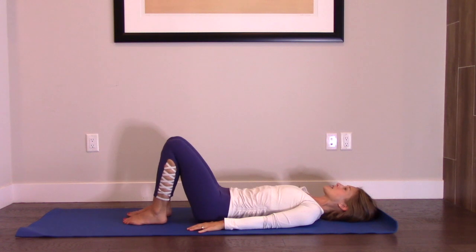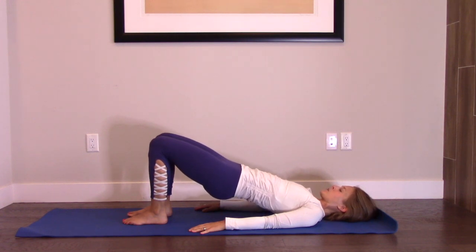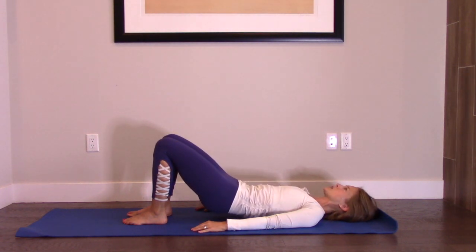Inhale. Exhale, I want you to do a bridge. So you're going to curl your tailbone. Roll yourself up one vertebrae at a time. Inhale at the top. Exhale to roll back down.